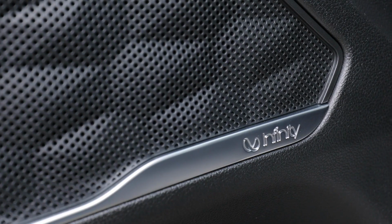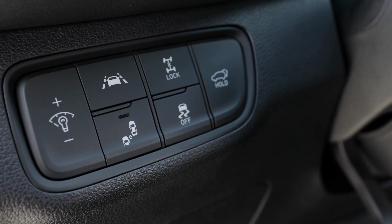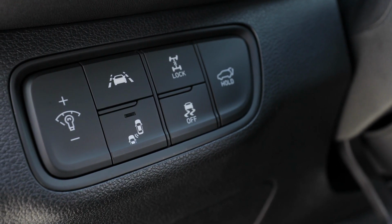Pretty much. And I see you have a button over there to lock center diffs and stuff. You do. I don't know if it actually does lock. It'll probably help you in the snow. By the way, this car, you can get the base one with a naturally aspirated 2.4 liter engine. That's okay, but the problem is you can get that front-wheel drive. Don't do that. No, you wanted an all-wheel drive, which is this. Comes standard, no extra for that.